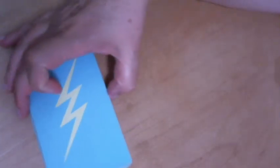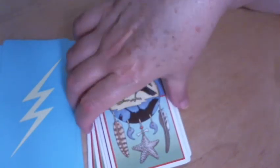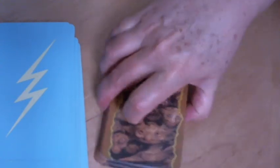All right, so favorite decks. That's always a rough one, right? But if somebody said tomorrow, you can only keep a couple of decks, I would keep my medicine cards. My old tried and true, I'd just go back to the medicine cards. I would keep the fairies.